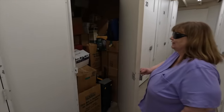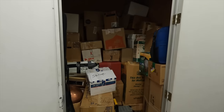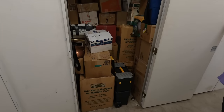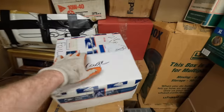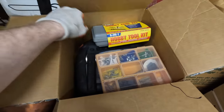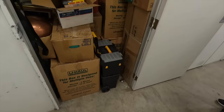This is $700. You ready? Yeah, I'm ready. Look! For $700, this is the unit. Hopefully there's some good stuff in here, guys. We're gonna have to see. A lot of this is tools, and I think that's why the price went up so high. Normally I don't spend $700 on a 5x5. This is a very small unit. But let's get going.